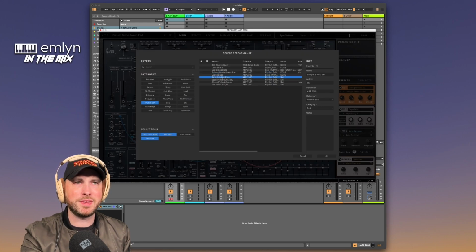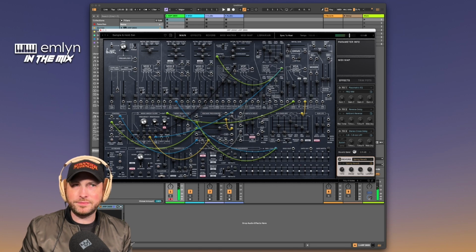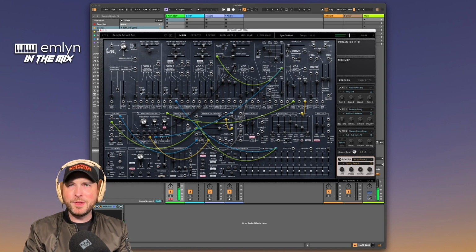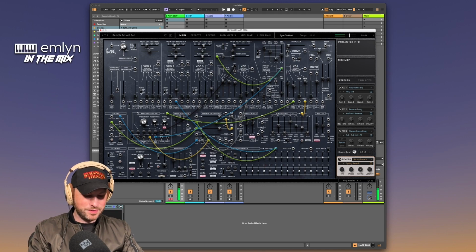Let's see if there's something else here. Look how messy those cables are. I mean, if you can recreate that. Some people like noodling with that sort of stuff, getting right in there. Very technical.